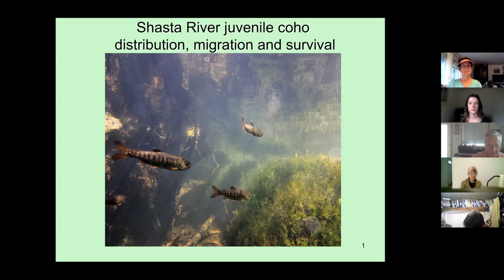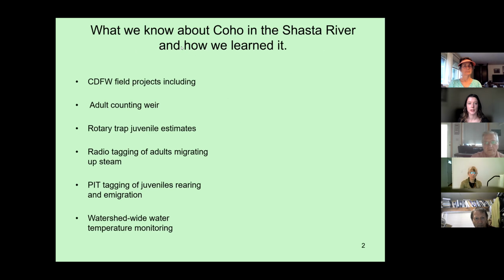Let's see if I can make this work for me. Oh, that's not working. Anyway, that works. Can you guys see the top of the title, or is that blocked out? Right now I see Shasta River juvenile coho. Yeah. Just what we know about the Shasta River, can you read that? Yep. It just changed. So you're right on track.